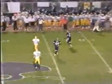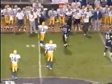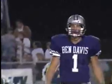Clark on 2nd and 9 with Graham in motion. Little play action pass out into the flat for Jeep Adams, just past his outstretched fingertips, and it's incomplete. We'll bring up 3rd down. A little wrinkle by Ben Davis.